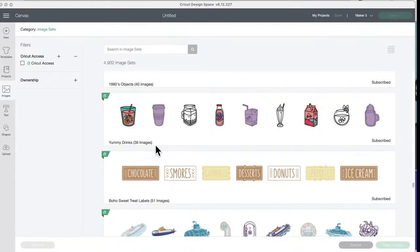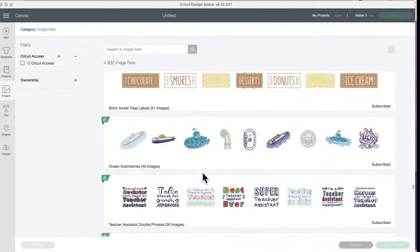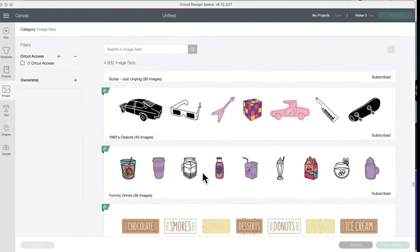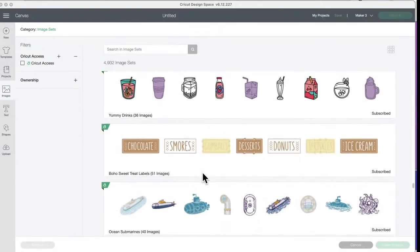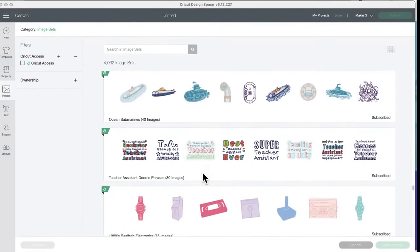Yummy drinks, 36 images. Yes, window stickers can be made with Cricut Explore Air 2. Boho Sweet Treat Labels, 51 images. Ocean Submarines, 40 images. Oceans, oh, I just read that one. Teacher Assistant Doodle Phrases, 30 images. Best teacher assistant ever.